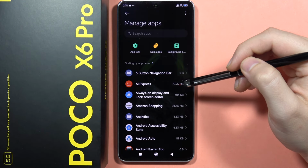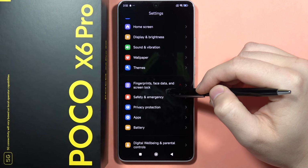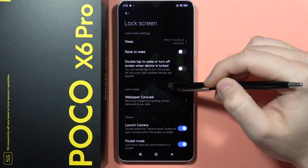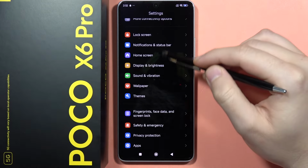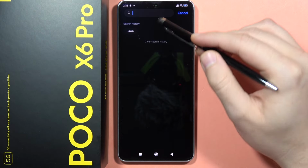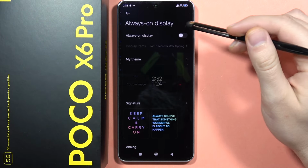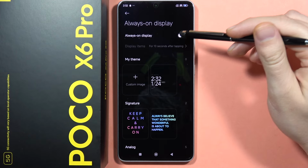Next, we'll turn off the always on display. And this function we can actually find on the lock screen. And here, okay, for some reason I cannot find it, so let me just manually input always on display. There we go. It's actually in the wallpaper and the customization, and turn off the always on display.